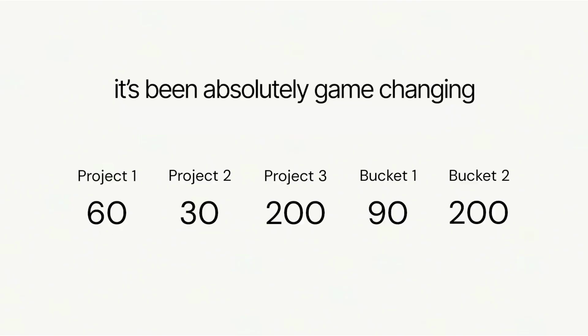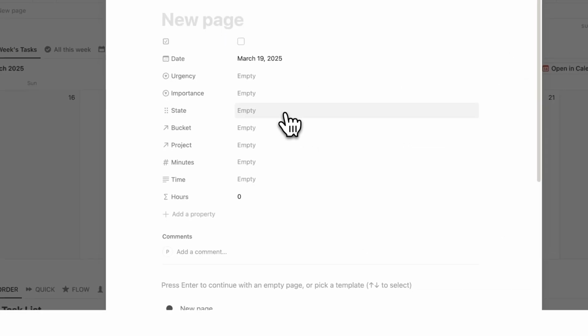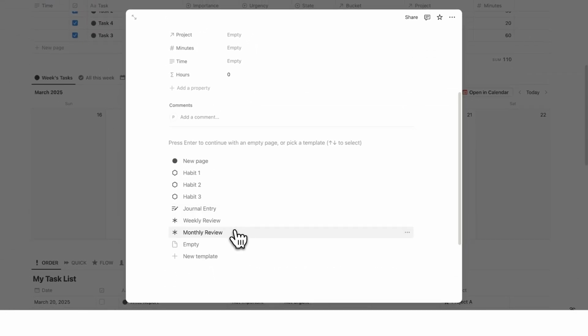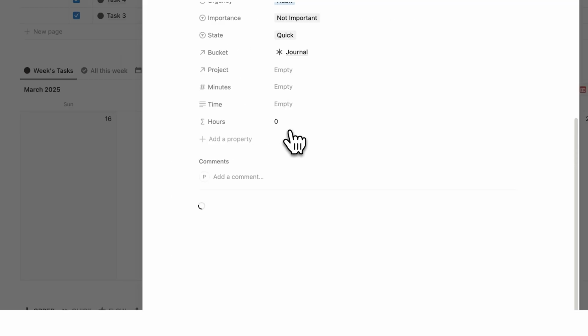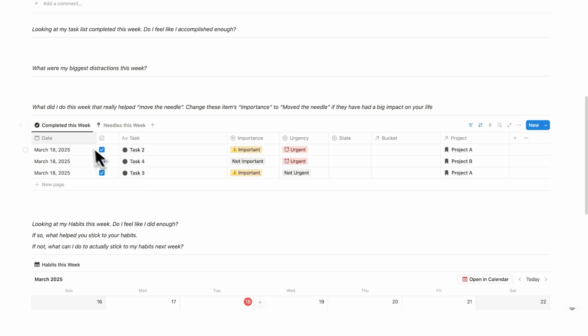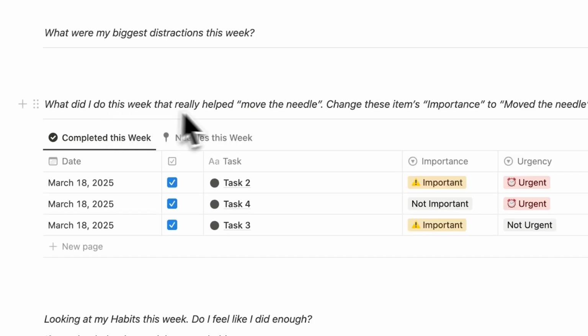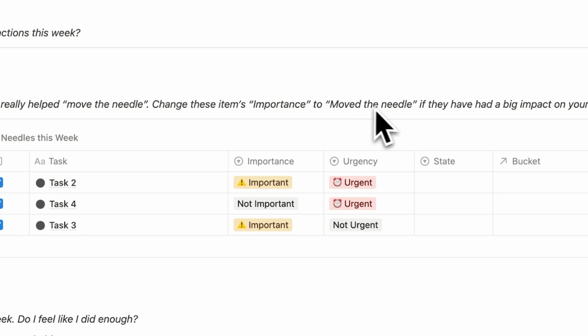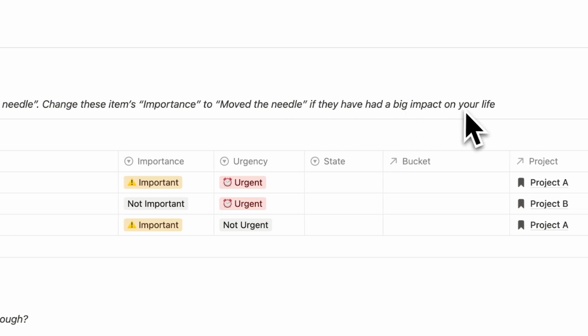The next thing I started doing in Notion was my journaling. So if I click on plus here, I can actually select the journal entry, weekly review, or monthly review. So I'll say the weekly review for this one. We have a few questions loaded in, but the more important thing that gets loaded in is this question here. What did I do this week that really helped me move the needle? Change these items important to move the needle if they had a big impact on my life.